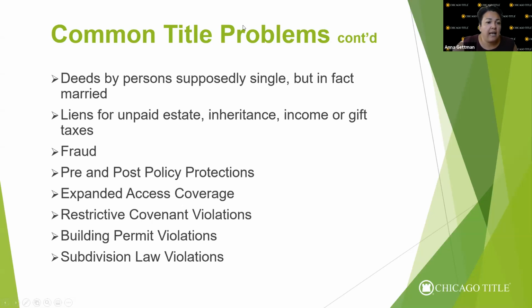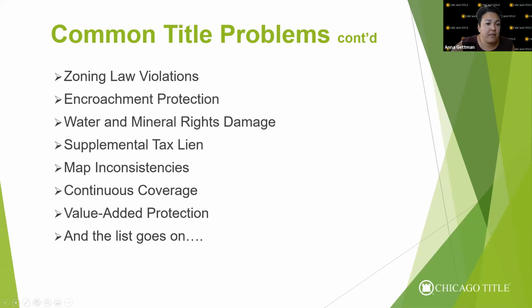So it happens. Expanded access coverage, restrictive covenants. A lot of these will be covered if they even exist on your property in the preliminary title report. Building permit violations usually come up when there's activity. People go and record stuff when there's activity. And zoning, usually that's when we are identifying something as maybe vacant land and something has been rezoned as single family, but it's very rare. These last ones are very rare.